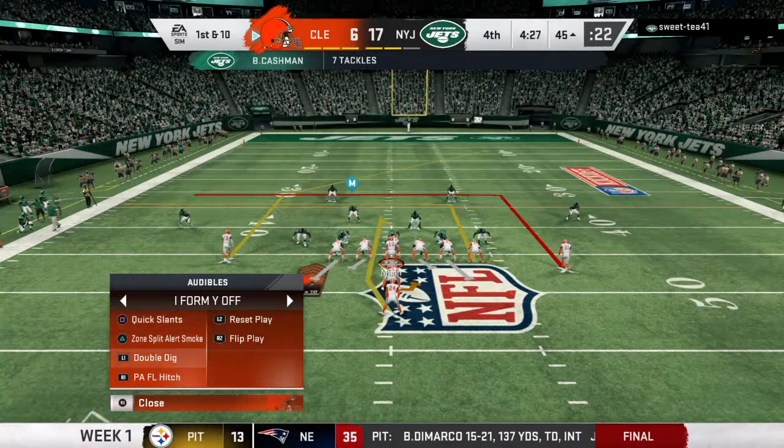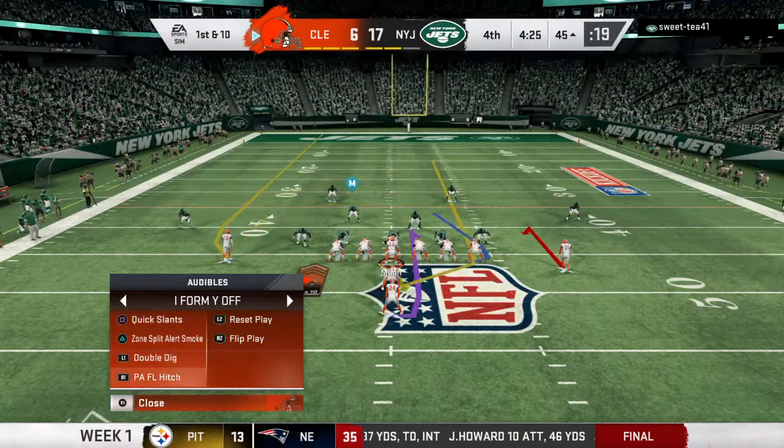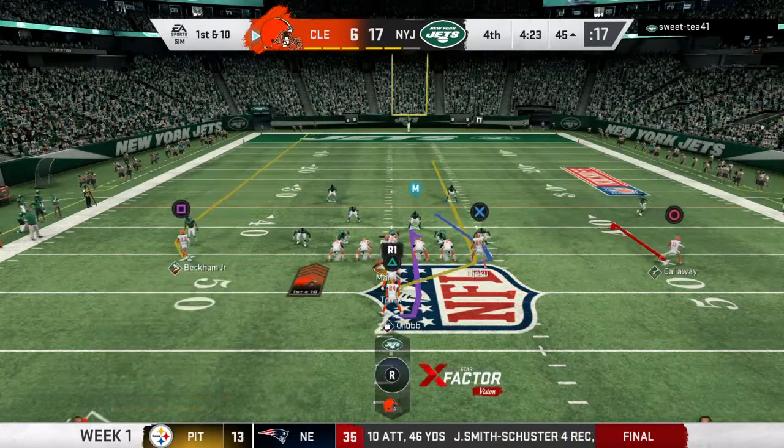Check, check. 3 out. And the Browns first down. Pilot, 64, weak.